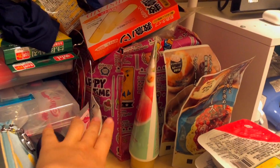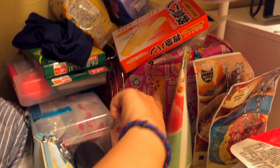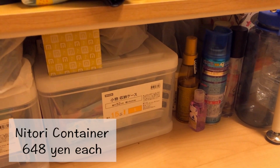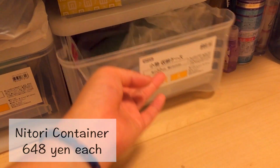That pink bag is my medicine bag, so I have all kinds of medicine in there. Under the hanger rack, I have some small containers so I can put some other stuff in there. And I put some of my shoes that I don't use often here.